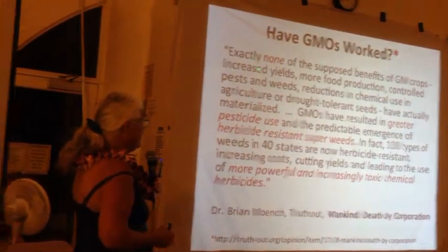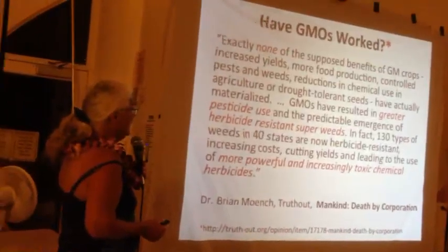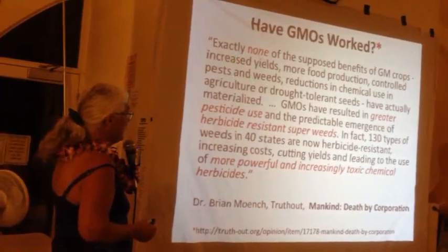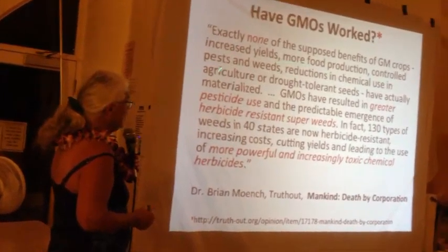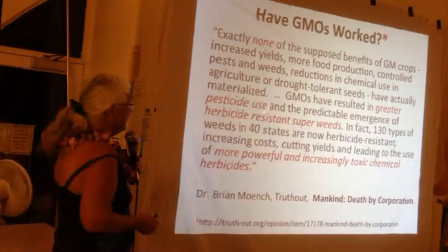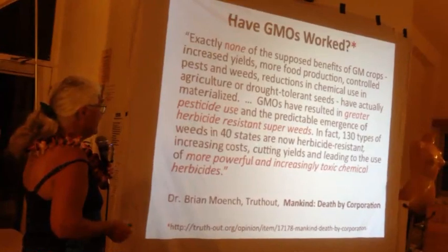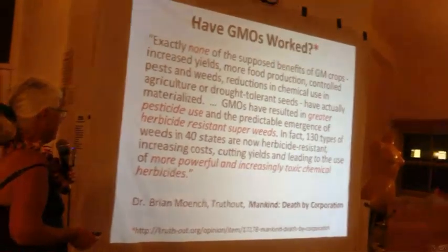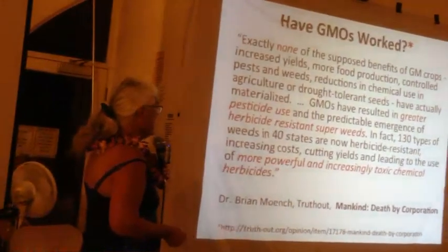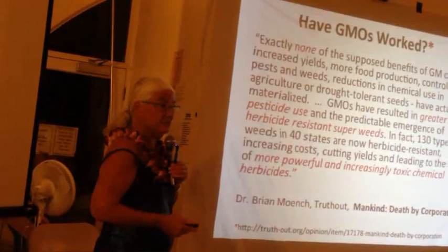And this is a nice quote showing how well GMOs have worked. Exactly none of the supposed benefits of GMO crops, including increased yields, more food production, controlled pests and weeds, reductions in chemical use, drought-tolerant seeds, have actually materialized. Greater pesticide use, herbicide-resistant superweeds, 130 types of weeds in 40 states are now herbicide-resistant, and then increasing costs, cutting yields, leading to the use of more powerful and increasingly toxic chemical herbicides. Not a good plan. You know, the system is broken. It's not working.